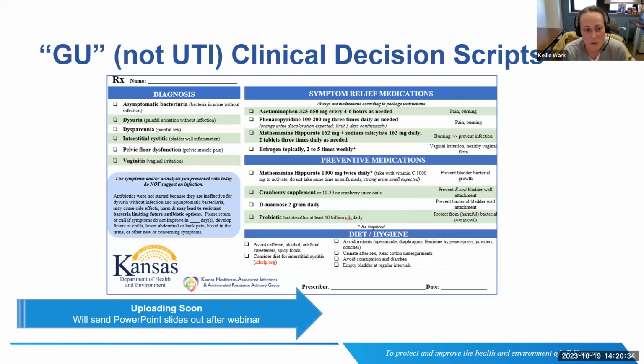And so what it shows is you can select the diagnosis so the patient knows what they have. They have a diagnosis, but it's not urinary tract infection. It gives a little more detail on why you don't think they have it. It gives guidance: if they have symptoms of this and this and this, call back or let me know. And on the right is more symptom relief medications. All of these are over the counter except one of them under the preventative medication section, the methenamine hippurate. That actually is a prescription, a medication that can reduce bacterial growth in the bladder. So that is an option when people have a lot of recurrent infections.